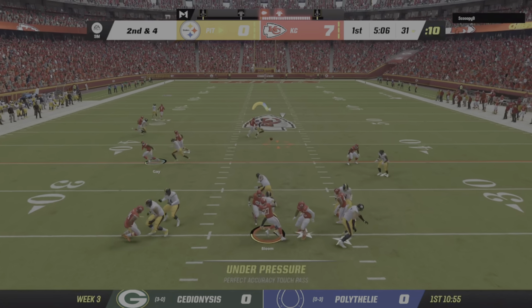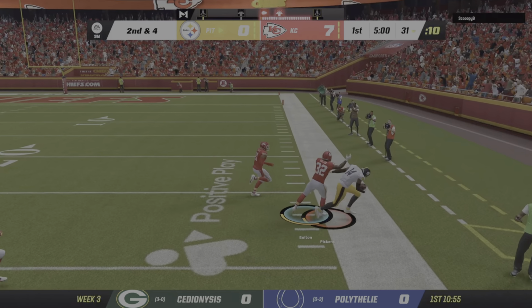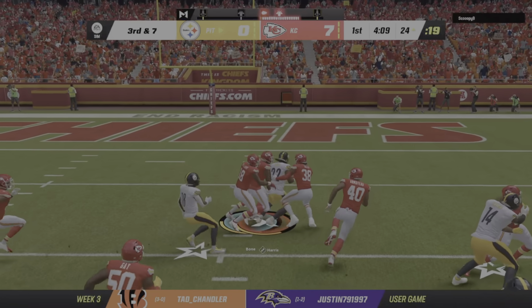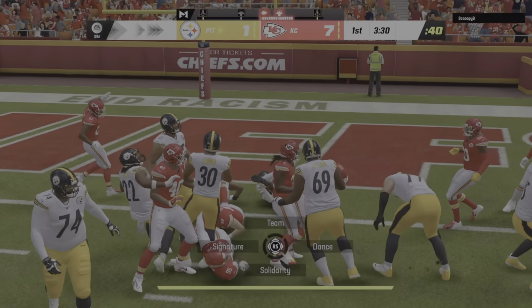Operating from the gun. Bloom. Pass complete. George Pickens with it. Oh, he's got a little daylight. And he is finally forced out of bounds. On third down, here's Harris. And they've got it inside the 10 at the 8. From close range. And he's in.